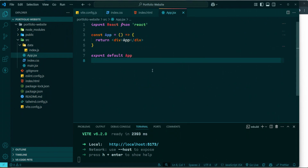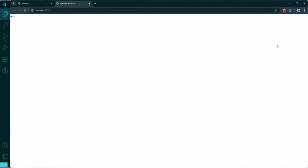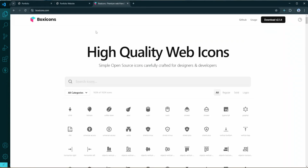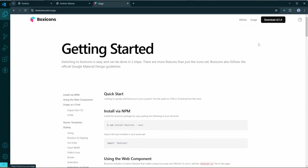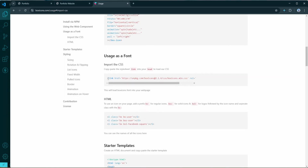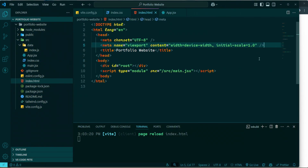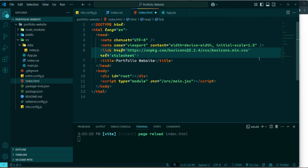Next, I'm going to add box icons, a popular icon library to enhance our UI with sleek and lightweight icons. So let's go to the browser and search for box icons. This is the official website of the box icons library. We need to click usage. Under the import the CSS section, let's grab this CDN link, open the index.html file and paste the link in the header link.